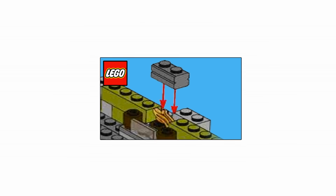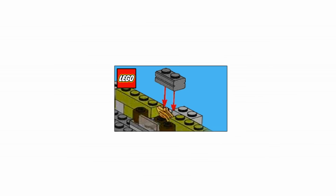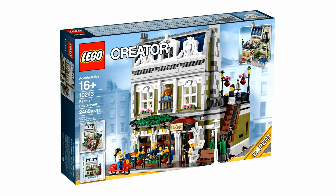Up next, I think it's time to address the thumbnail image you most likely clicked on whenever you were going to watch this video. That is an official image from a LEGO instruction booklet from this set in front of you right now, the Parisian restaurant.